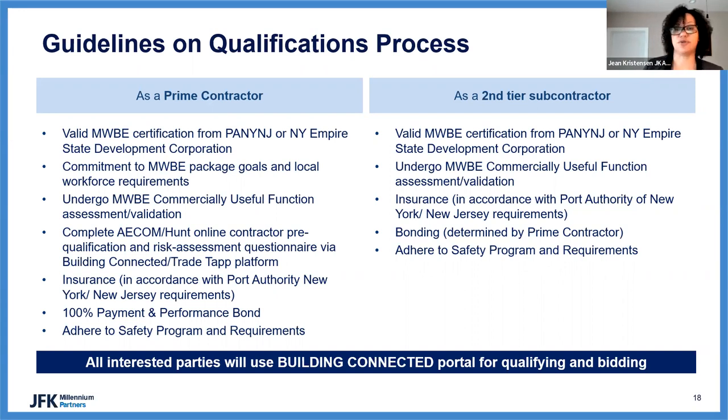Now, I want to mention, if you're certified by another state, if you're a DBE, or if you have another type of certification, you're not shut out. There's a lot of resources available to either get you certified or connect you to opportunities. We are also anticipating that all of the folks that are working on these projects will commit to the local and minority and women-owned participation goals on the project.